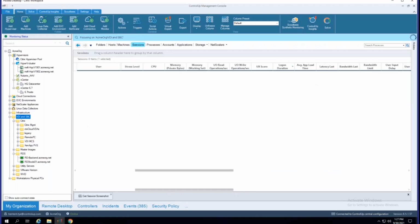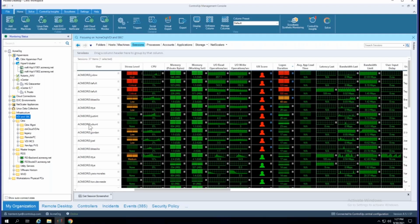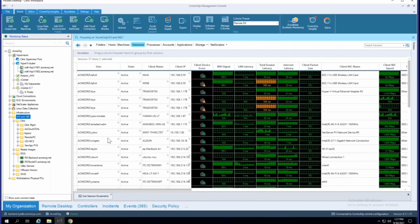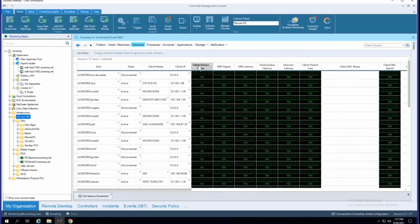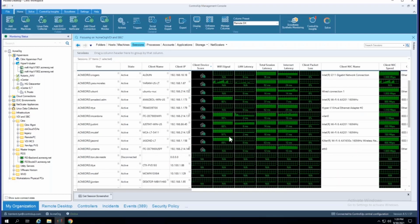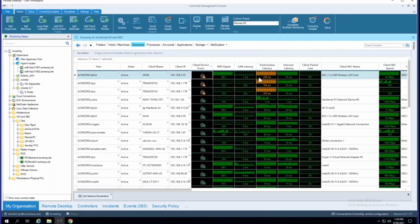So let's just take a quick look at what this looks like. If I focus on my sessions, and I'm going to change my column preset to Remote DX. So this is what Remote DX looks like within the ControlUp Real-Time Console. So I can sort by client device score. The client device score is an aggregate of all of these columns that you're seeing to the right, and it's kind of telling us what it thinks that performance is. So we can see we've got lots of Wi-Fi at over 80–90%, so we're looking pretty good there.